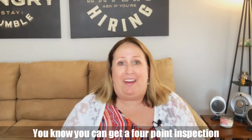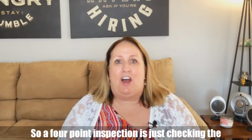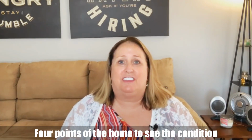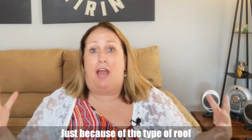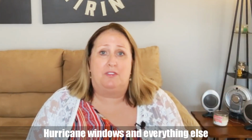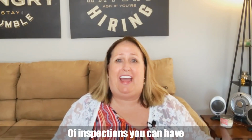You can get a 4-point inspection, especially if it's an older home, it might be required. A 4-point inspection is just checking the 4 points of the home to see the condition, the age, and everything else. You can sometimes save $1,000 to $1,500 just because of the type of roof you have, when it was built. Same with hurricane windows and everything else. So there are all sorts of different types of inspections you can have.